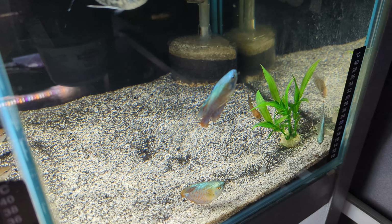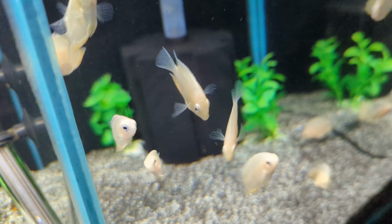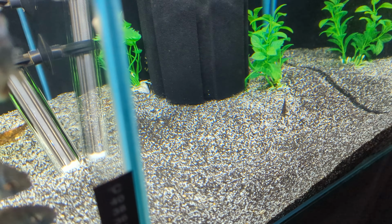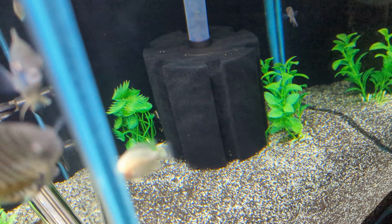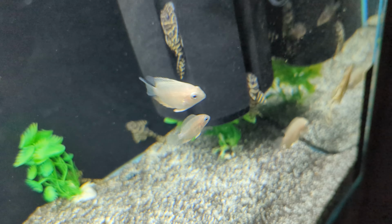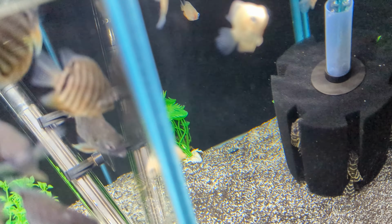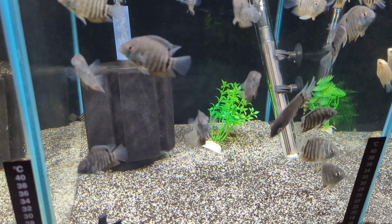I'm waiting for my gouramis to be delivered. Down the bottom we've got white Severums, golden Severums. And then, why won't the sponge bubble move? Behind the sponge bubble filter, loads of L066s, and these are a really good size. Next to them we've got Rockhill Severums, and there's a calico bristlenose down there.